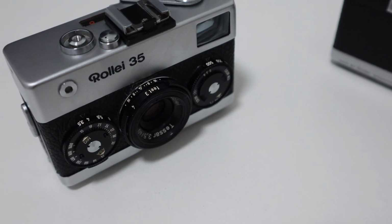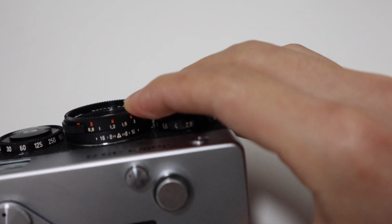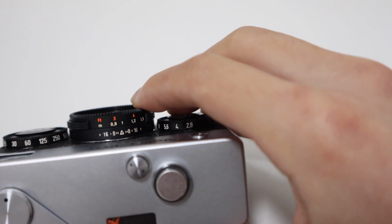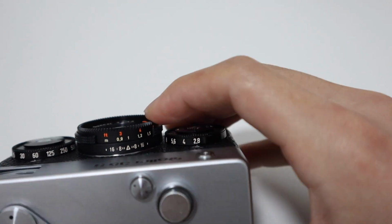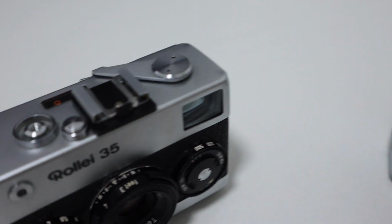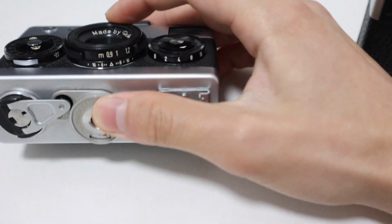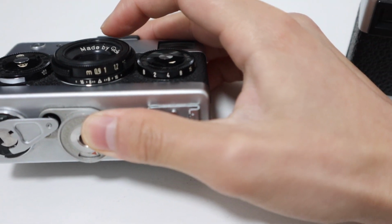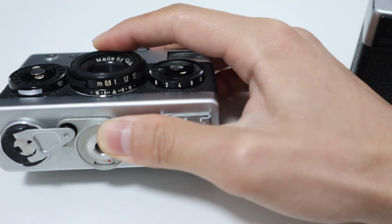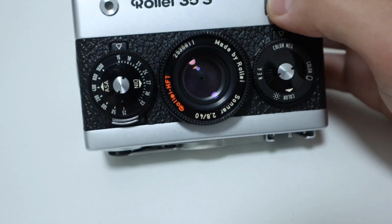That's the biggest difference. Another difference is the distance scale. Rollei put both the feet and meters together on top of the lens in the Rollei 35S. So when you focus, you don't have to put the camera upside down in order to see the meters like you have to do with the Rollei 35. So it will be more convenient to those who get used to meters as a unit of distance instead of feet.